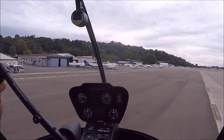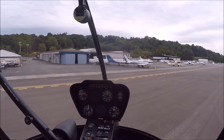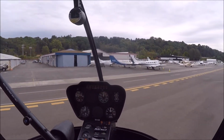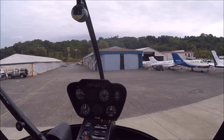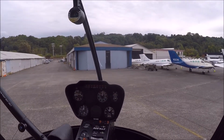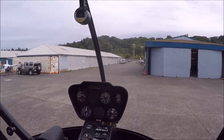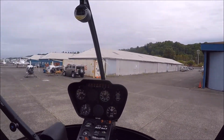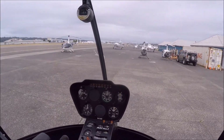Ground point on our runway. Boeing Tower, Cessna 7371 Bravo, holding short, runway 14 left at Alpha 2 for departure. Cessna 7371 Bravo, Boeing Tower, Valley Bridge, runway 14 left, clear for takeoff. Runway 14 left, clear for takeoff, 71 Bravo.